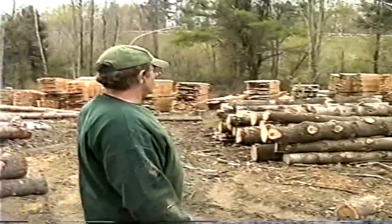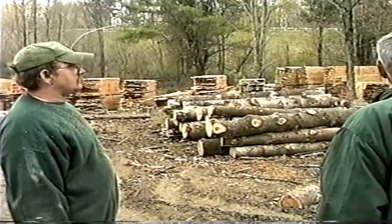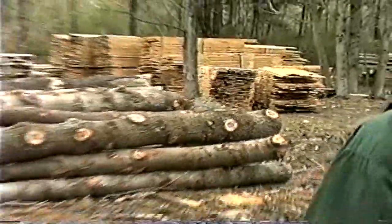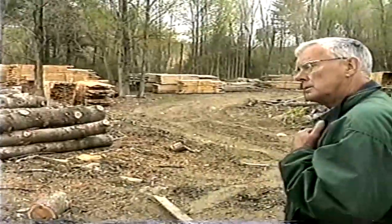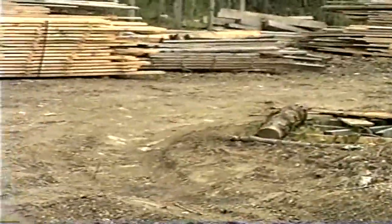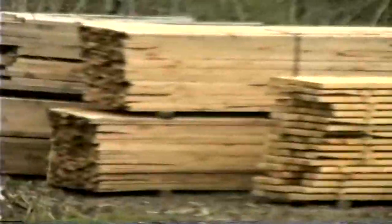This is all pine lumber, and the stuff that's not stickered is hemlock. Why don't you sticker hemlock? Well, it nails better if it stays a little green. Oh, it does. Okay. And if you sticker it, it dries out, so then you almost have to drill it to get a nail in it, unless you're using an air nail, and a lot of people don't have them.